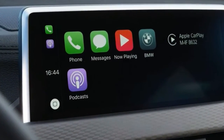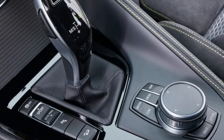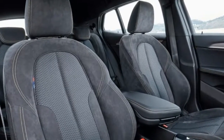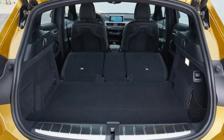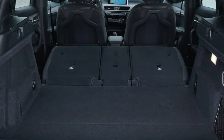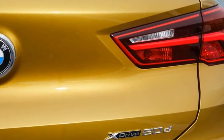BMW's official hype talks of this being the vanguard in some sort of new category. But ask the man who led the project and he's candid, it's the Range Rover Evoque. A vehicle that the Germans were surprisingly slow in challenging. Since the Evoque sales have put a vast amount of butter on Land Rover's bread, you can assume the X2 will do the same for BMW.